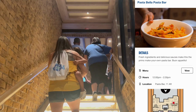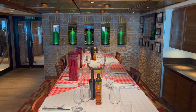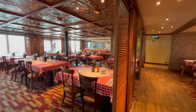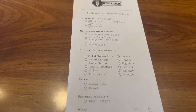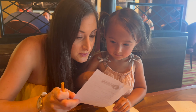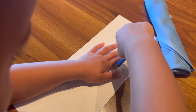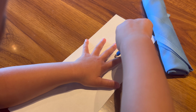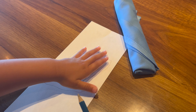Lunch time. We're in line for Cucina Del Capitano for their free Sea Day Pasta Bella bar. So they give you a piece of paper so you can customize and create your order to your liking. Okay, we got you this one right here, this one right here, that for the bow, and the white clam sauce. Madison, good job. She draws a line to connect it.